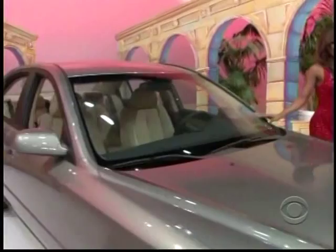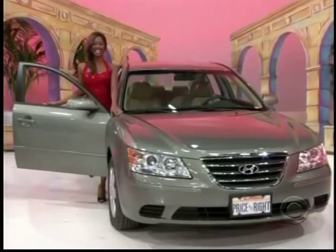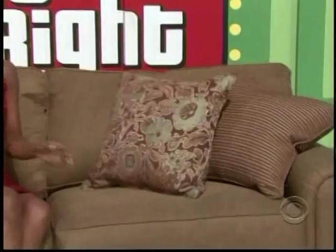The Hyundai Sonata GLS comes standard with AM, FM, XM, CD, MP3 audio system, tilt steering wheel, 2.4-liter engine, 5-speed automatic transmission and keyless entry with alarm, and carpeted floor mats, auto armor appearance package, Bluetooth, cargo tray, and cargo net, the Hyundai Sonata. Temporary settings from Broyhill.